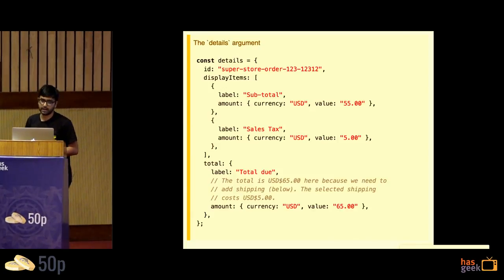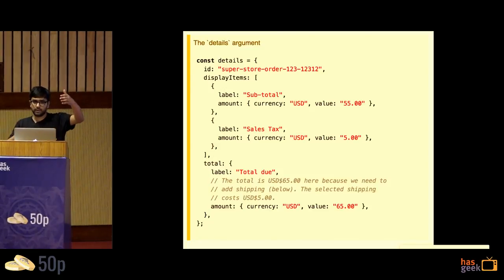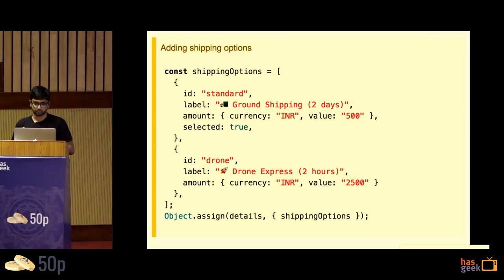So in this example, there's an ID for that store and the display items. What are all the items that need to be shown in the invoice basically, right? So you have the subtotal, the sales tax, and the total due. So here in this example, it's $55 for the subtotal and the sales tax is $5. But then at the total amount, you see that it's 65. That's because we need to add the selected shipping cost. So if you want to add some extra cost, whatever you want to display, for us it's like the GST or something, you can mention that there and it will show up in the invoice.